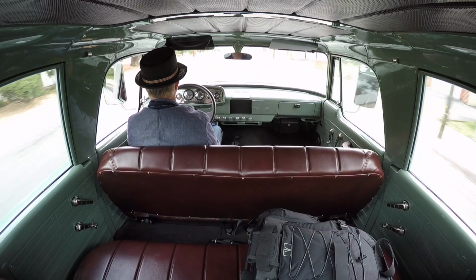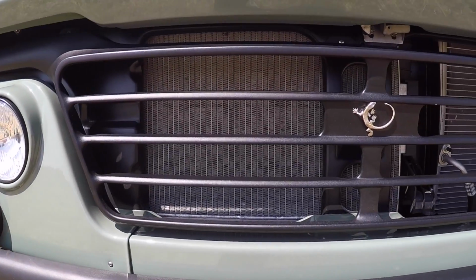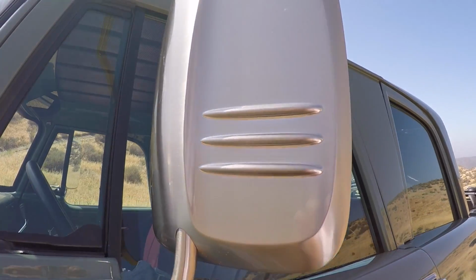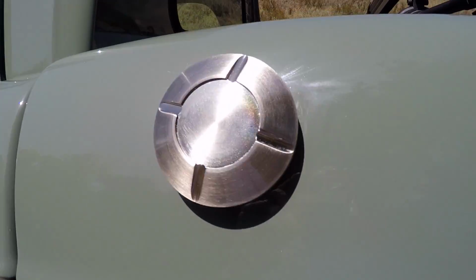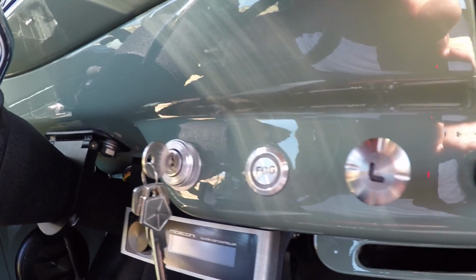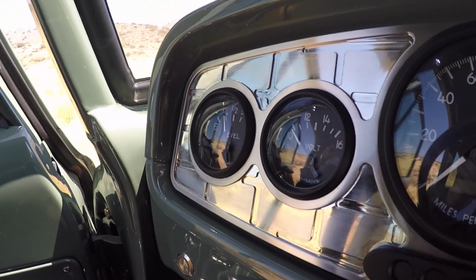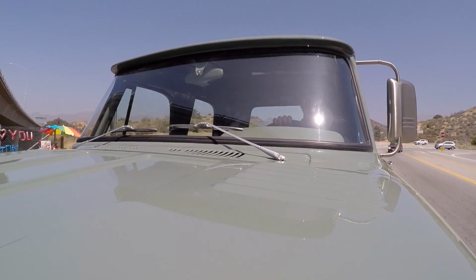Let's see what else. Basically, the shell of the body, the exterior door handles, the seat frames, and the grille, plus the front bumper, are original to the truck. Then everything else we kind of had at it, monkeyed with it. So we redesigned the rear view mirror assemblies, the tailgate latches, the gas cap, the front badging, and all the dash knobs, gauges, gauge panel, steering column, blah blah blah, everything else. Big truck, but quite tight and refined.